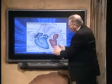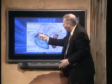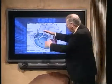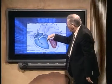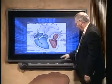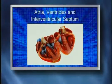If it did, when the right side of the heart contracted to send the blood to the lungs, the blood would go right back to where it came from. You'd never get anywhere. So this little valve has to open to let the blood in. But when the heart contracts, it has to close. Well, because it's a swinging door, what keeps it from just opening up and sending the blood back up to the atrium? Oh, I'm glad you asked. I'm glad you're going to tell me.